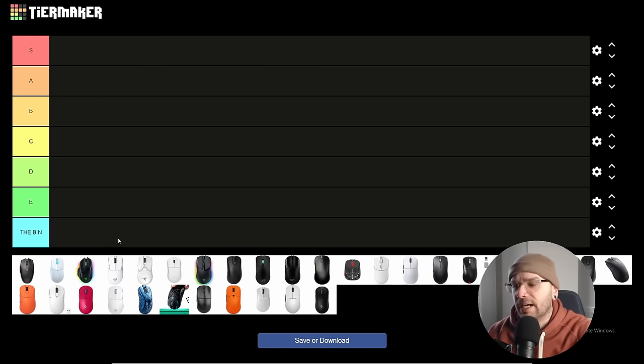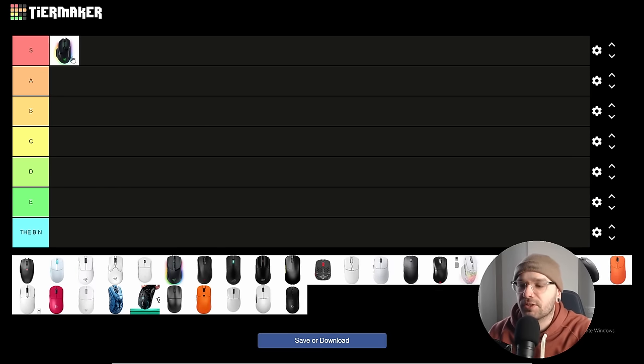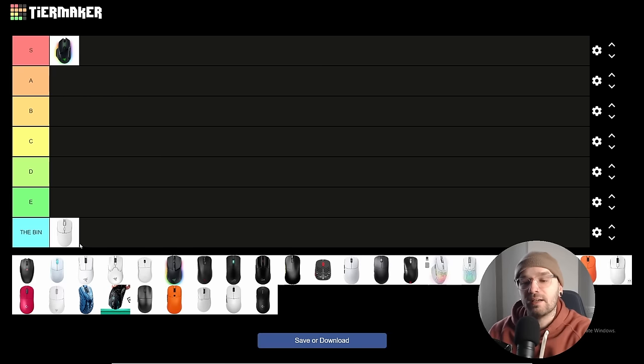So starting off, I'm going to add something to the S tier and something to the bin. In S tier, I'm going to add the Basilisk V3 Pro because this is my work mouse and I love it. And I cannot work without it anymore, so I'm completely invested in this mouse. I do play some games with it, but not regularly. But as a mouse and some personal bias, the Basilisk V3 Pro is incredible.